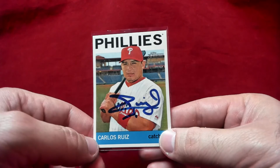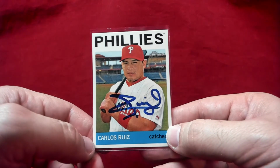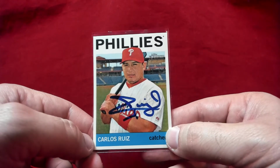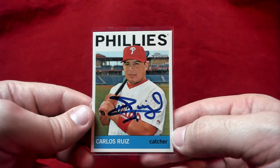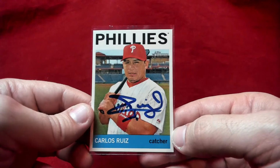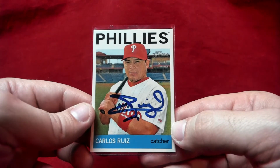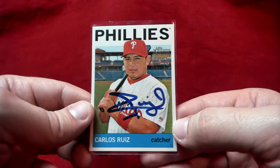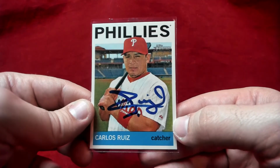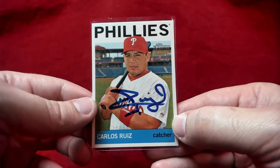So that's awesome. Obviously, Ruiz is a very popular player in the city of Philadelphia. He's just another guy, I guess, to most baseball fans, but this guy, good player. Had some great at-bats in the postseason and really good catcher. He's caught 4 no-hitters in his career, tied for the Major League record. I'm not saying you go hog wild collecting his stuff, but I think he's someone who's really cool to have in your collection.